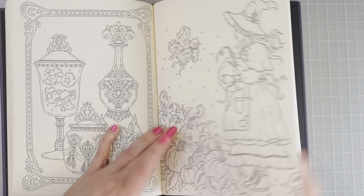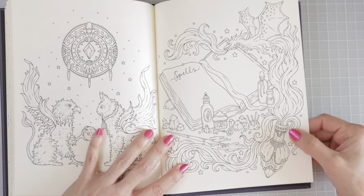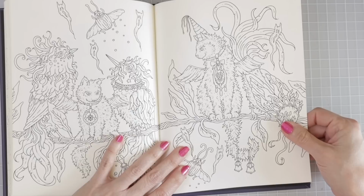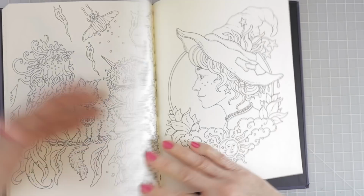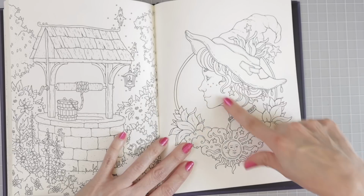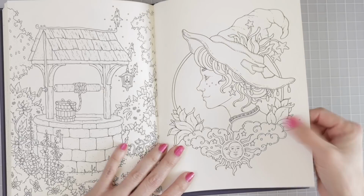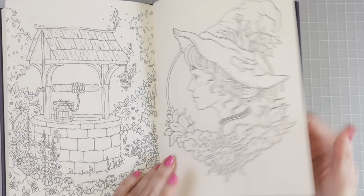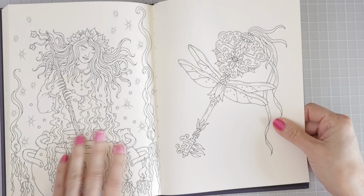I believe that one should have already been up, and you probably would have already seen that one. But I just love the images in this book. I love this page right here. She tends to have lots of cats in her book, so if you are a cat lover, this may be the book for you. We have a witch here, and this one looks like it would be a pretty quick color. We have a beautiful well over here that looks like it would be a lot of fun to color as well. Of course, it's called Tales from the Witch's Cottage, so we have our witches in here.